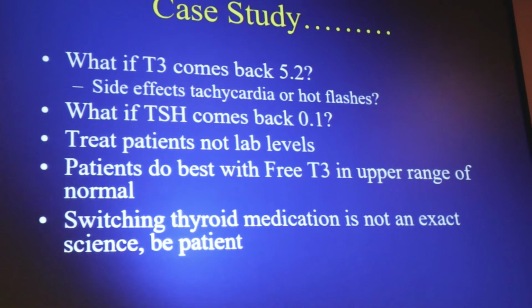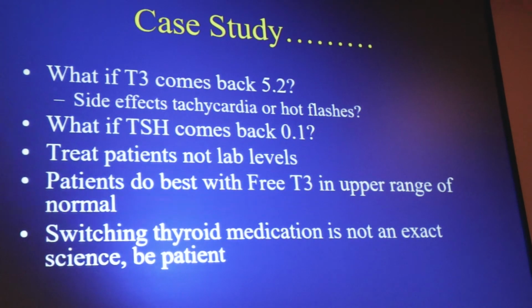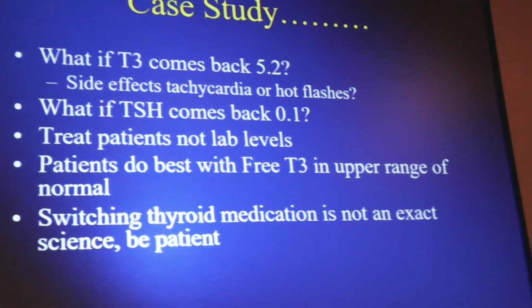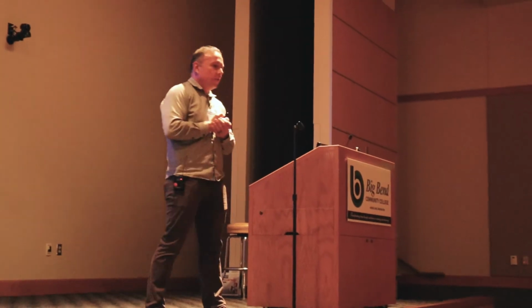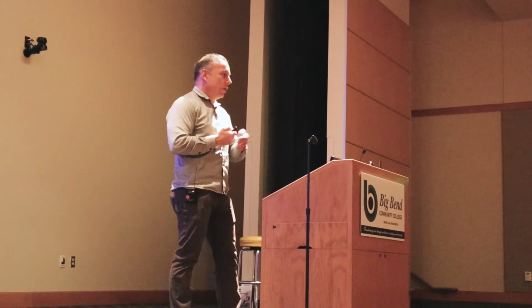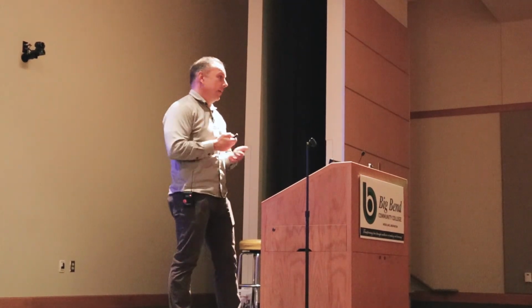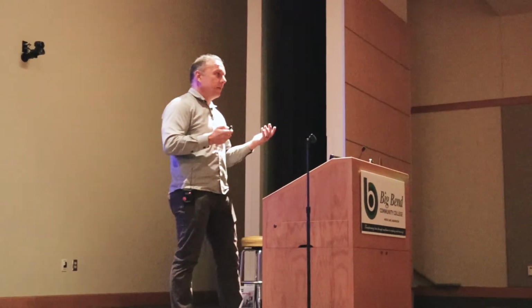So here, treat patients, not lab levels, and realize too that compliance matters. We get this all the time with many hormones. In our office, we specialize in hormone balancing, so we get a lot of calls about hormones from providers all over the Pacific Northwest. And you know what we'll commonly see, they'll say, well, their T3 is like 2.2. You know, Shawn, I don't think there's any T3 in this. There must not be any T3 in this.